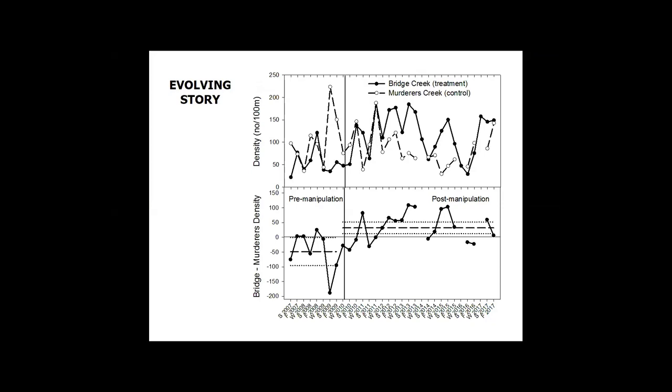On the top, it's just the treatment stream, Bridge Creek in the black, and Murderers in the dotted. And you can see that in general, Murderers Creek had a higher abundance of juvenile steelhead before restoration, and then after it flips. And so that's exciting. We've got a response. And then at the bottom, it's the treatment minus the control. So when you're above zero, you've had a response. And when you're below zero, there's more in the control. So more fish in the control pre, and then more fish in the treatment post.